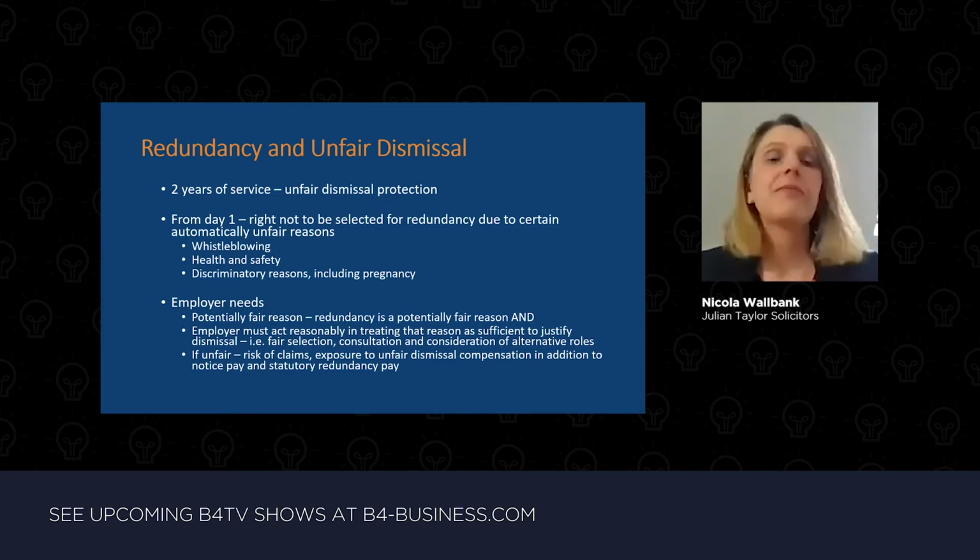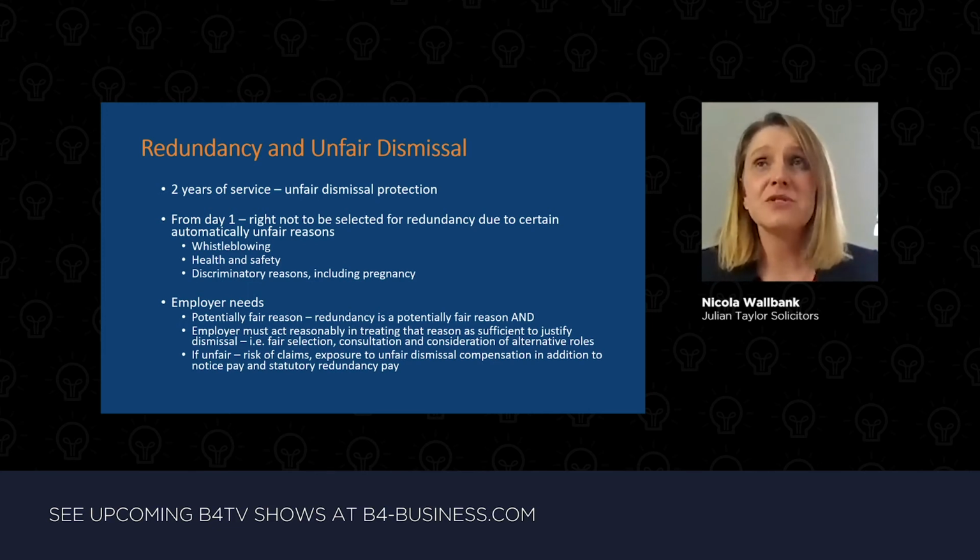So even from day one, if you're selecting people for redundancy, you need to be careful and clear about why you're doing so. In order to defend an unfair dismissal claim, for that dismissal to be fair, an employer needs to have, firstly, a potentially fair reason. Redundancy, in the meaning of the statutory definition we've just discussed, is a potentially fair reason. But on top of that, the employer must act reasonably in treating that reason as sufficient to justify dismissal. And that's generally going to mean, in a redundancy context, that there is a fair selection process, that there's consultation with the staff, and also consideration of alternative roles.